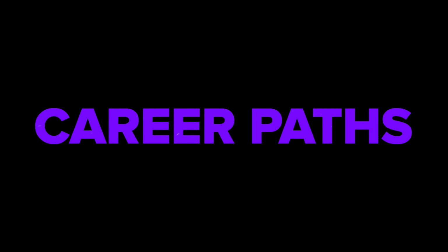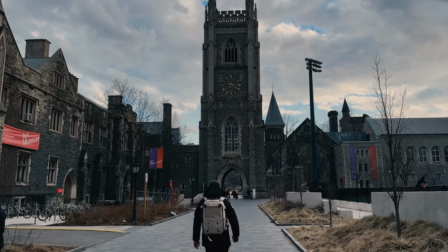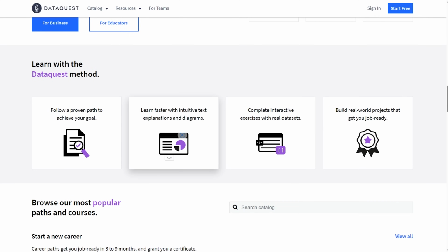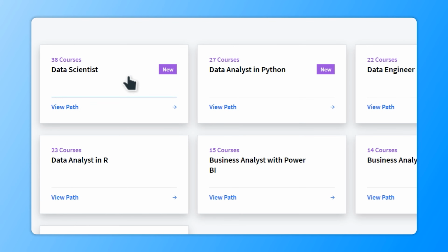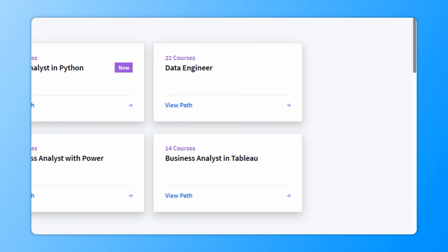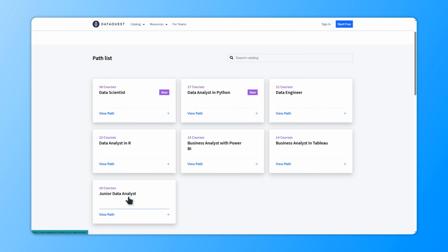Career Path. So career paths on Dataquest are your ticket to getting job ready in the world of data science. These paths are designed to take you from beginner to an entry-level specialist in just 3 to 9 months. That depends on the path you choose. In other words, they are tailored to give you the skills and knowledge employers are looking for. Once you complete the career path, you will receive a certificate to show off your new skills. And these can be a nice boost for your resume or LinkedIn profile. And like I said, currently there are 7 career paths to choose from. Data Science, Data Analyst in Python, Data Engineer, Data Analyst in R, Business Analyst with Power BI, Business Analyst in Tableau, and Junior Data Analyst.